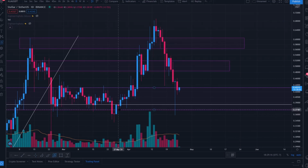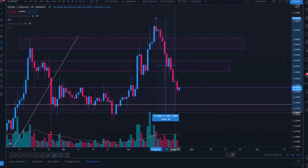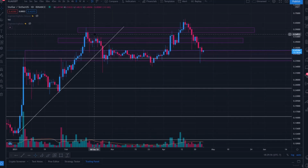We had this really nice rally as soon as we found support along 38 cents. Finally, we had this really nice rally of 67% over the course of 2 weeks. Finally seeing a rejection off of 69 cents there, the higher high. We are now seeing a 47% pullback in 10 days. And so, after 9 or 10 days, we had that 47% pullback, and we're seeing very similar price action to the very recent rejection and the more recent price action here. And so because it did it once, it could do it again.